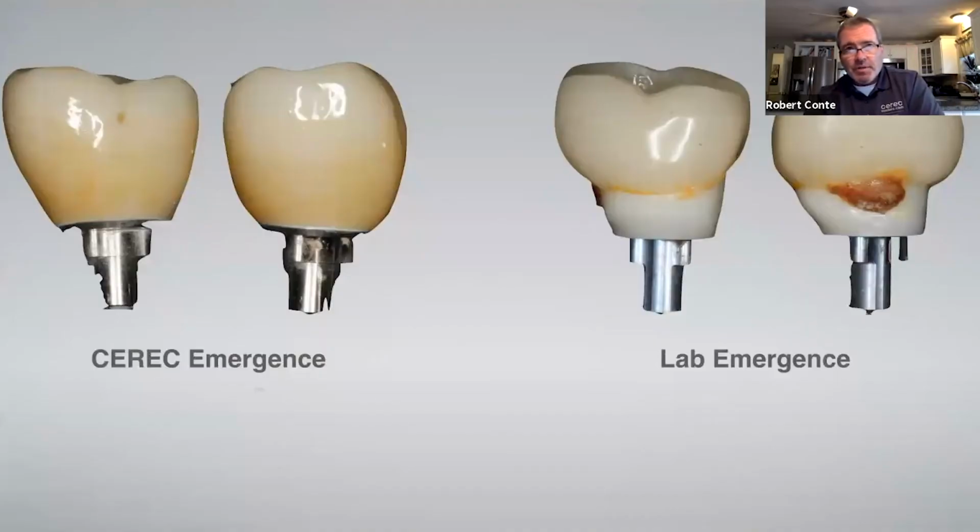So when you're looking at the emergence of an implant crown, when you're dealing with the CEREC system and the tie-base system, you're able to design your crown to the emergence that you desire. Unlike a stock abutment or a lab fabricated custom, we get full control from the implant platform up.